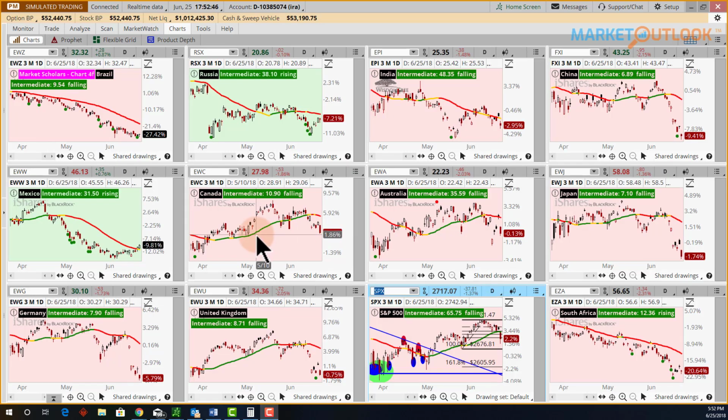When we look at the countries and how they're doing relative to each other, you can see that the countries that held up today were Russia, Brazil and Mexico. Mexico actually rising, and Brazil holding its value. But Canada, United Kingdom, look how far below their moving averages they are. South Africa, a reflection of gold. Japan, China, Australia, again commodity prices, as with Canada. A lot of these are down below some pretty sharp moving averages, whereas the S&P has just barely crossed below its rising moving average. It's the only one out of all these foreign markets that's down below its rising moving average.